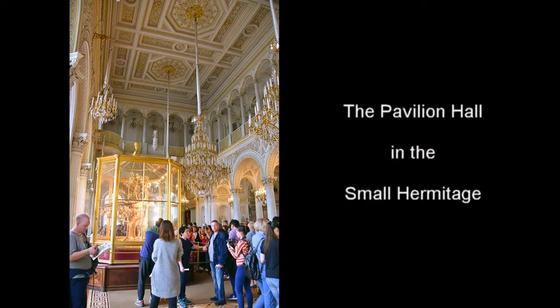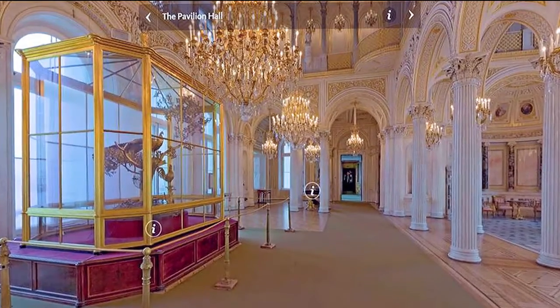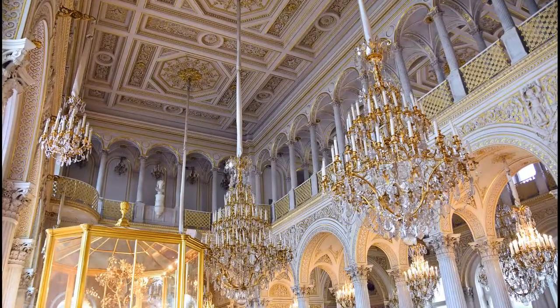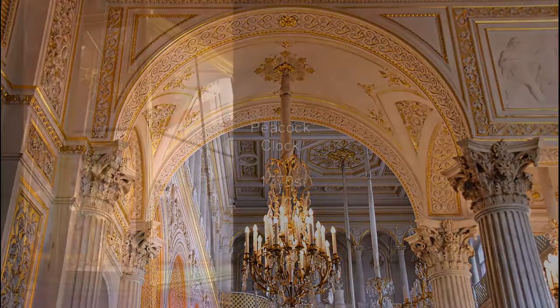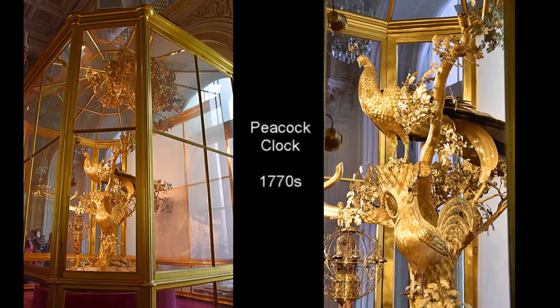The Pavilion Hall in the small Hermitage was created in the middle of the 19th century. The interior is rendered particularly striking by the combination of light-colored marble with gilded moldings and the fine gleam of the crystal glass chandeliers. The hall houses the famous peacock clock, James Cox, 1770s, acquired by Catherine II.